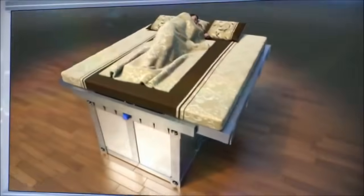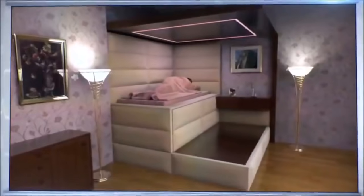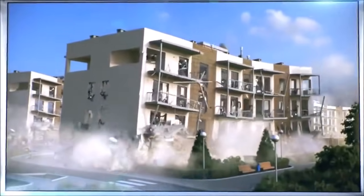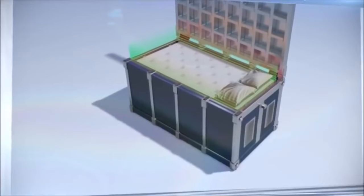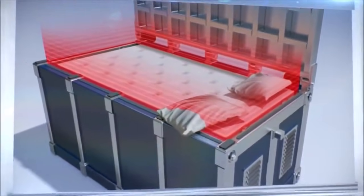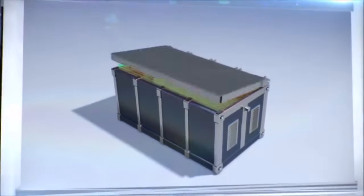Someone created a bed that eats you in the event of an earthquake. This bed will sense an earthquake seconds before it hits your home, and in the process, actually eats you. I'm not really sure how well this would work because the sensors would prevent the bed from closing if you have a pillow or a blanket hanging off the edge.